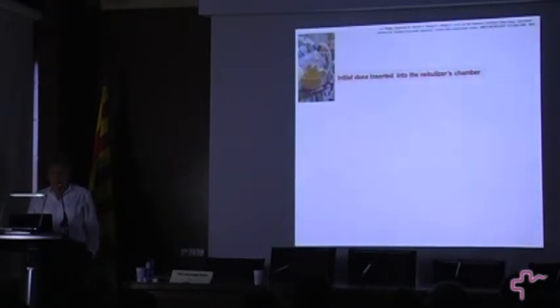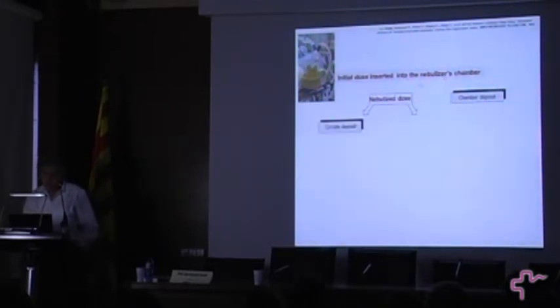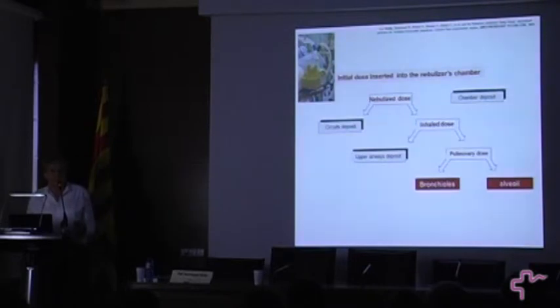With an ultrasonic nebulizer, you are giving into the nebulizer chamber a dose. At the end of the nebulization, there is some residual deposit. So the nebulized dose is less than the dose inserted into the nebulizer's chamber. Then you will get circuit deposit: inspiratory limb, connecting tube, endotracheal tube. So the inhaled dose, the dose penetrating into the respiratory system at the end of the endotracheal tube, is much less. And then you will have upper airway deposit. Again, the target is the alveolar space, not the trachea, not the bronchi. So the pulmonary dose reaching infected bronchiole and infected alveoli is much less than the initial dose you inserted into the nebulizer.